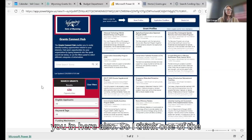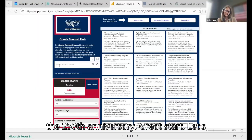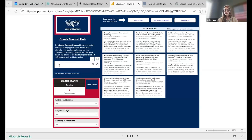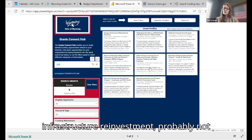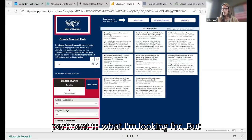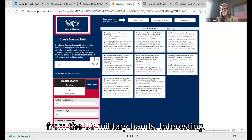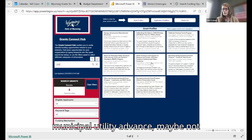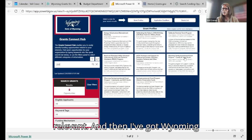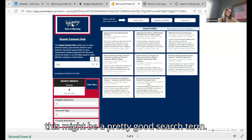It's in here also. I think one of the terms that I saw come across is the 250th anniversary. Great start. Let's try it. I'm going to use just 250 to start my search, just to see. What I notice is that I've got an energy infrastructure reinvestment, probably not pertinent to what I'm looking for, but ooh, look at here. I've got Celebrating the Nation's 250th Birthday with Music from the U.S. military bands. Interesting. I've also got the Celebrate America grant program. I've got some rural and municipal utility advance, maybe not relevant. And then I've got the Wyoming semi-quincentennial grant program, a couple of those, and then another semi-quincentennial grant program.